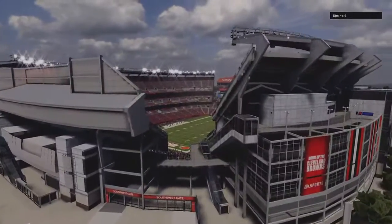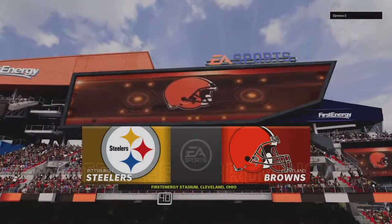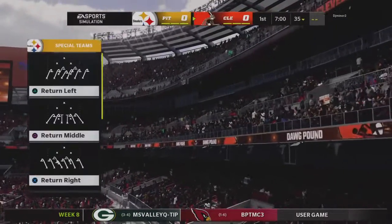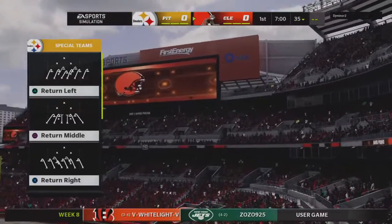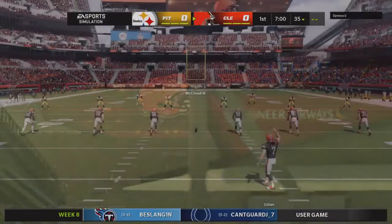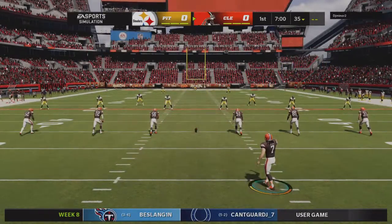We are just a stone's throw away from the Rock and Roll Hall of Fame as we get set for football at FirstEnergy Stadium in Cleveland, Ohio. The folks here in Cleveland, even though all the down years, have never stopped supporting their hometown guys, and we got evidence of that a moment ago as the Browns made their entrance. They are ready to do battle with the Pittsburgh Steelers.